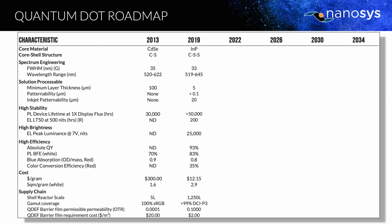Very high efficiency, 93% absolute quantum yield for indium phosphide today. We didn't really even measure absolute quantum yield back in 2013. We had a lot of dilute quantum yield measurements. When we think about the absorption for PL conversion, cadmium selenide, in terms of the measure that we use, OD per mass, is around 0.9. And today, our red indium phosphide is at 0.8. So very good blue absorption with a very high quantum yield leads to color conversion efficiencies up in the 35%, and we're pushing towards 40.